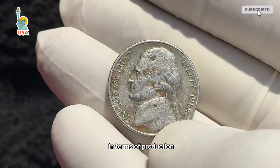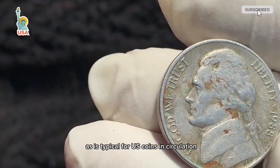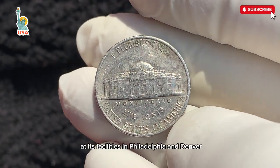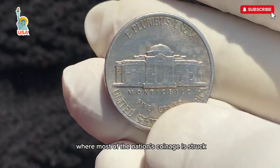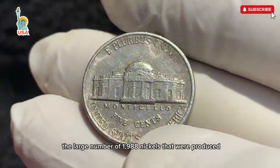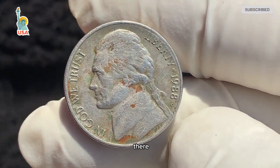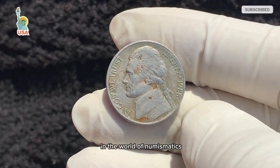Production of the 1988 nickel. In terms of production, the 1988 nickel saw significant numbers minted, as is typical for U.S. coins in circulation. The U.S. Mint produced millions of these coins at its facilities in Philadelphia and Denver, where most of the nation's coinage is struck. The large number of 1988 nickels that were produced means that the vast majority of these coins are available at their face value of 5 cents, but there are certain factors that can make particular coins from this year more valuable in the world of numismatics.